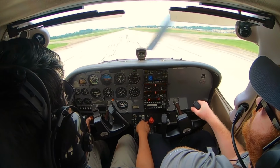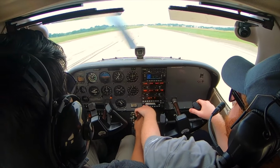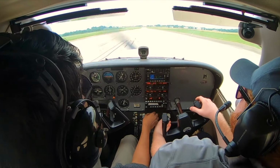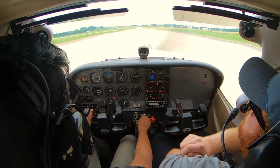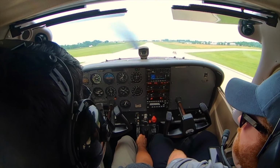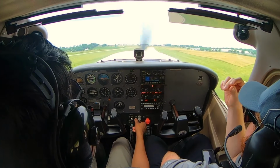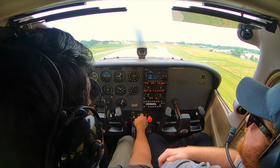Keep the nose coming down. Add back pressure. There we go. Oops. Okay. Alright, flaps up. And that's because of the wind, right? Yep. We landed a little hard too. So you wanted to land on your left wheel?